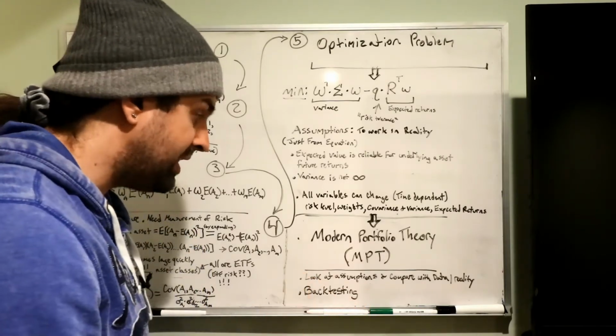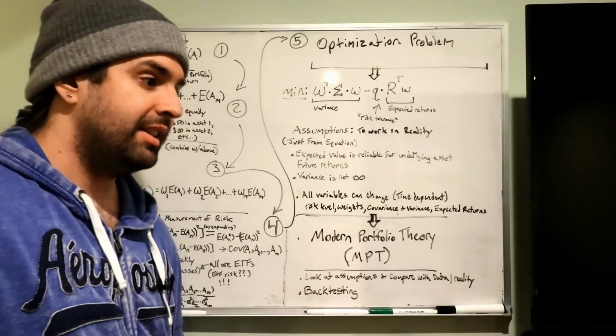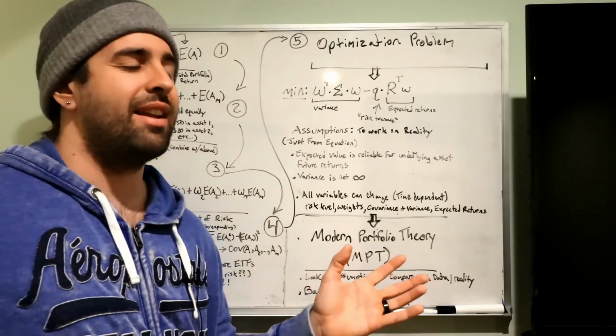And if it doesn't, you've got to make new modern portfolio theories like the Black-Litterman model and different types of things. But we'll get into the math of all that.